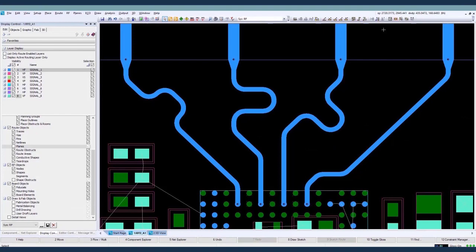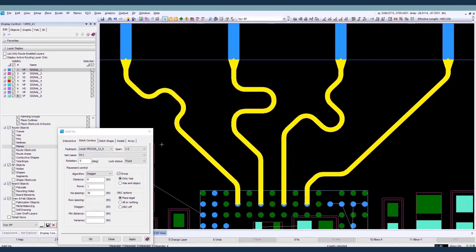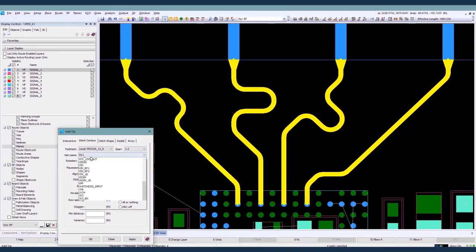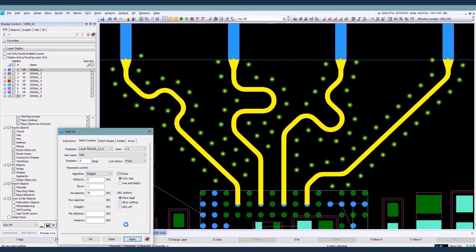Normally this can be a very time-consuming process by placing one via at a time. To start, we'll choose the stitching via icon from the RF toolbar. This will open up the Add Via dialog box where we can set the parameters used to place our stitching vias. After which we can select all 4 of our RF traces. Next we'll set the net that we're going to use to ground, and then we'll set the distance between vias. Hit apply, wait a couple seconds. That one's not going to work for our needs. Go back and adjust our distance or stagger.